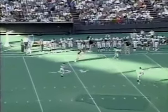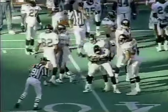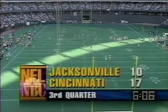Back in peak form. Here's the punt downfield by Brian Barker of Jacksonville. And again, he boots it down, and there'll be no return as the ball rolls to the 41-yard line of the Bengals. Cincinnati, though, will start in good field position, holding to a 17-10 lead as the NFL on NBC continues.